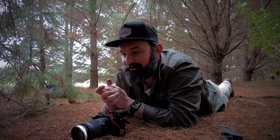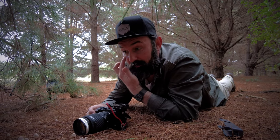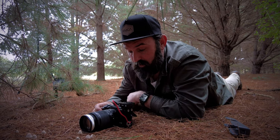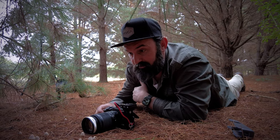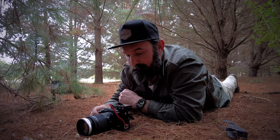Okay, so I finally found some little mushrooms. They're little tiny mushrooms. I'm not too sure what they are. I'm not across my mushrooms, and I don't trust myself with them. So I'll just stick to taking a photo of them. But they're really small, and I don't know how I'm going to shoot these, whether I'm going to shoot them as a landscape or a portrait.